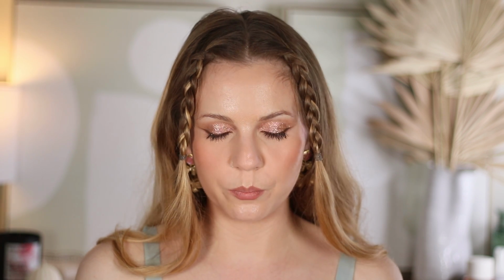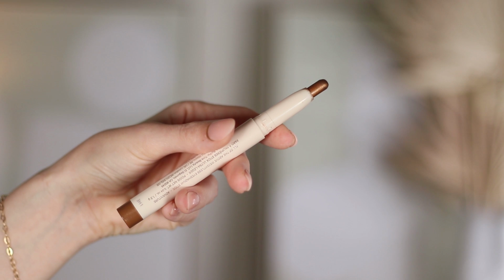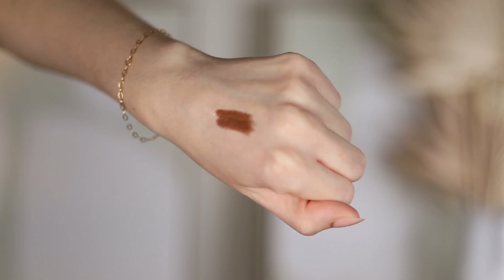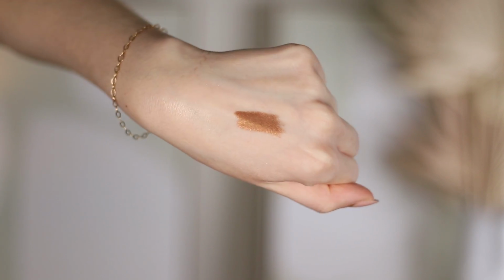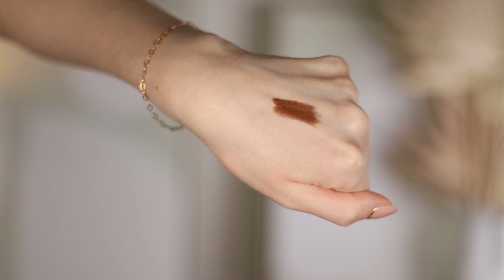This is from Rare Beauty, and this is their cream eyeshadow. I heard so many people talk about how much they love the Rare Beauty cream eyeshadow, or the eyeshadow sticks. So I picked this one up, and I'm typically drawn to a champagne or a softer gold or even a rose gold. And this one time I was like, let me step outside my comfort zone. Let me get something a little bit different. Let me switch it up.